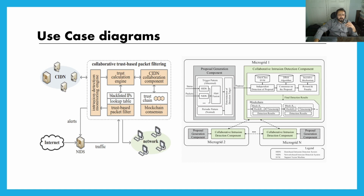So there is various stuff here about the trust calculation engine. This is a big discussion. There are various things you can do in order to measure the trust. But the idea of this was initially to see if it's possible to create the CIDN. This is the big picture, as you can see here. So we have host-based IDSs, network-based IDSs, we have alerts, we have machine learning to find what is happening. We have collaborative intrusion components here with the various algorithms, and all of this is shared through the network.